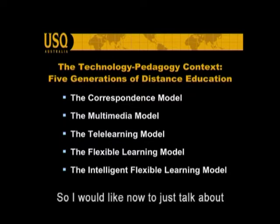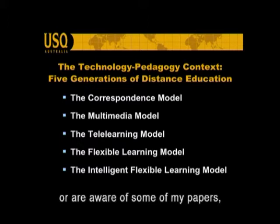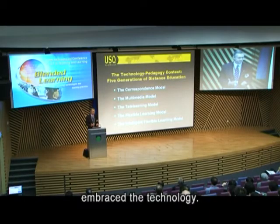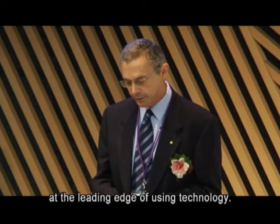So I would like now to just talk about the technology pedagogy context. And those of you who have heard me speak before or are aware of some of my papers would be aware that I wrote about 5 generations of distance education, starting with the correspondence model and moving through a whole variety of different technological applications. So as the technology changed, distance education institutions embraced the technology. They still do. And they're always at the leading edge of using technology.